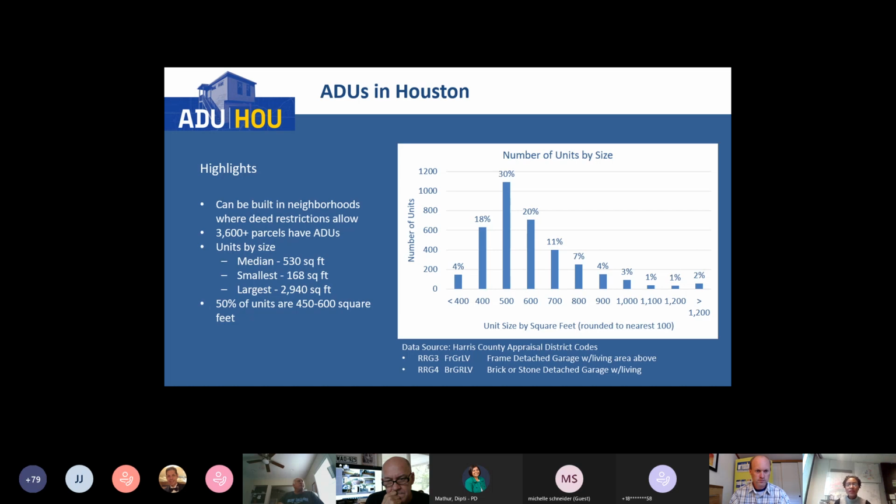Using this data, we found that over 3,600 single-family parcels have ADUs on them. And the median size is about 530 square feet. Now, even though this is Harris County Appraisal District data, this does not indicate whether or not someone lives in the unit, whether it's a man cave or a she shed. It just identifies the structure. And you can see by the chart that about 50% of those ADUs in Houston fall within the 400 to 600 square foot range.